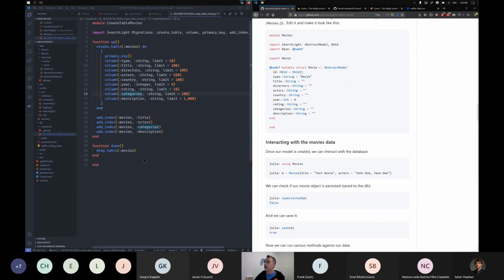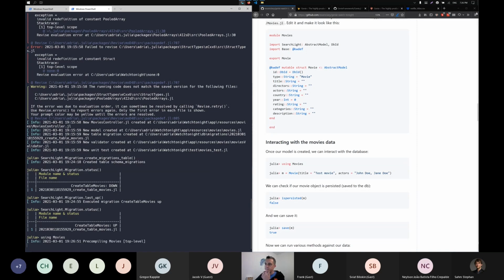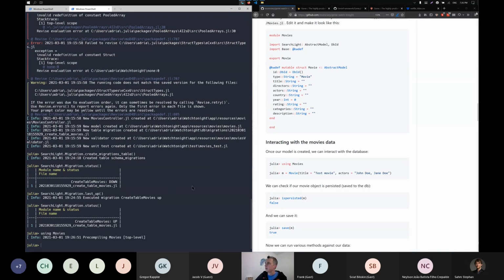Okay, now that we have code for our model, we can already interact with the database. So for example, if we go back to the REPL, we can load the model and we can create a movie object.